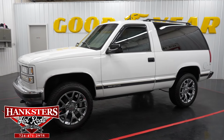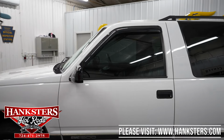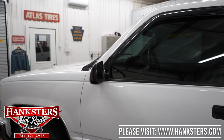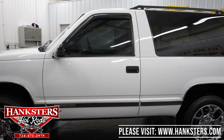This is a 1995 GMC Yukon, and it's finished in the original gloss white paint. Now you'll notice this is a two-door. It's got the vent visor shades here on both sides. You do have some black side mirrors on both sides as well. If you look at the fitment of the driver door there, it lines up very well, both front to back.